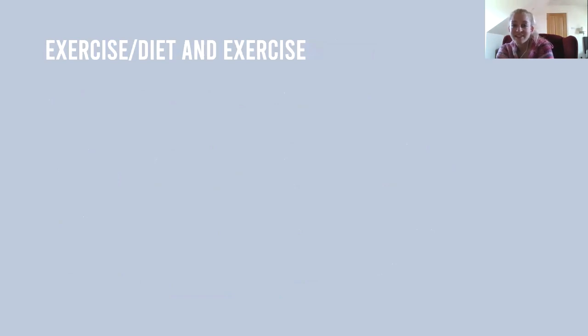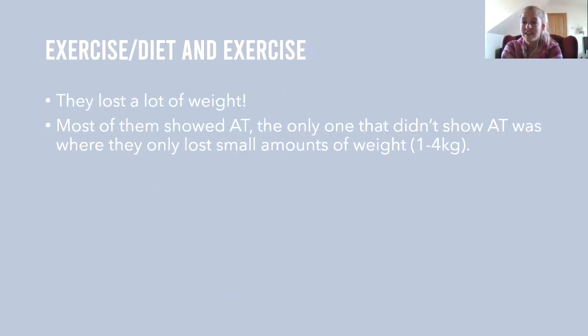For the exercise, or diet and exercise in combination studies, the diet and exercise groups lost a lot of body weight. Exercise only didn't really show much weight loss, and this has been shown previously in research: an exercise intervention without a dietary intervention doesn't tend to be that successful, but when you combine diet and exercise together, it tends to be the most successful of all interventions.